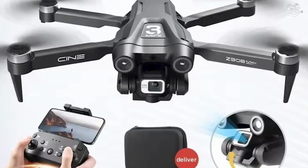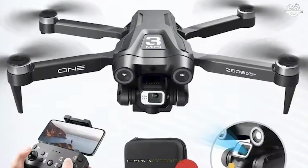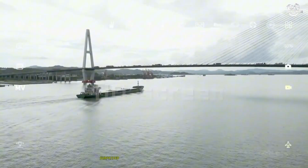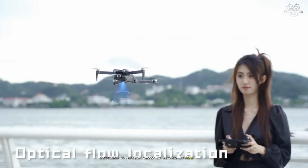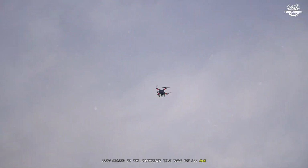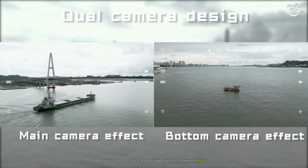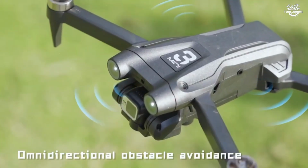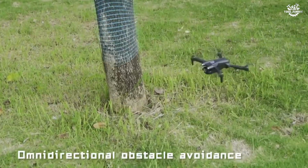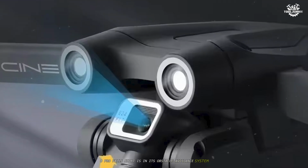and weaknesses. The Z908 Pro boasts an impressive 40-minute flight time according to specifications, and I was pleasantly surprised to achieve around 36 minutes in real-world conditions, much closer to the advertised time than the P11 Max. The brushless motors provide smooth operation and contribute to the drone's overall stability in flight. I tested it in winds up to 15 kilometers per hour, and it maintained position admirably, though I wouldn't push it much beyond that.